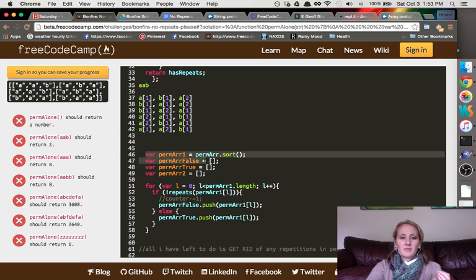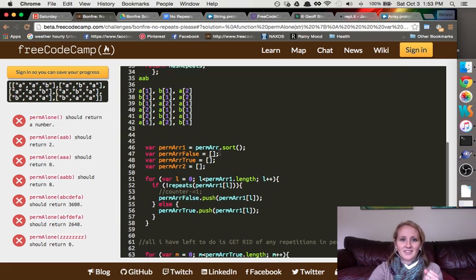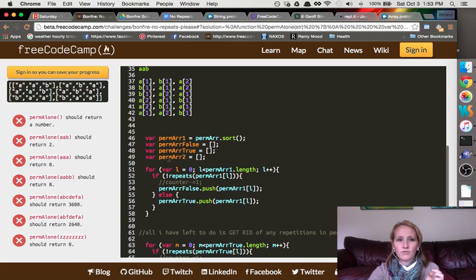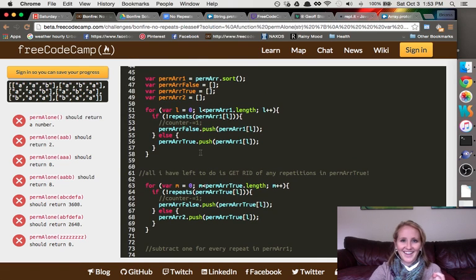More perm variables. Fantastic. Var perm array 1 equals perm array sort. So we're sorting it. Hey, we talked about that. Var perm array false and var perm array true. Var perm array 2. So these are just a bunch of empty arrays that I'm going to do stuff with later. Another for loop. Get out of town. In my code, no way. I use for loops all the time.